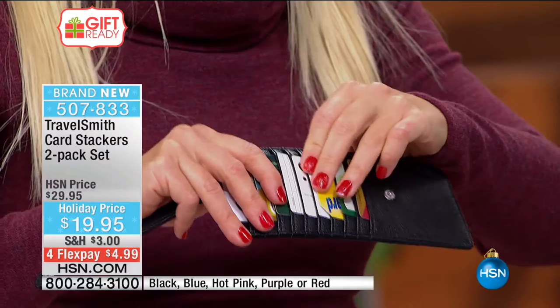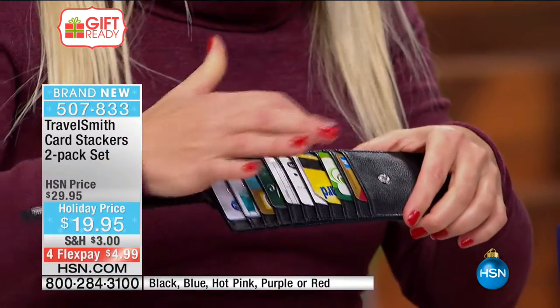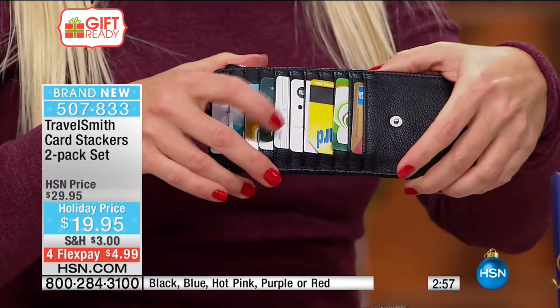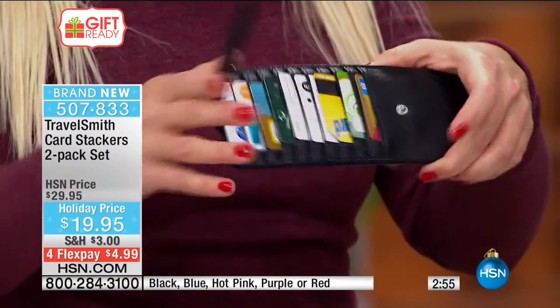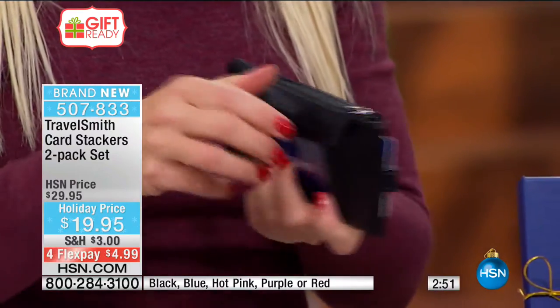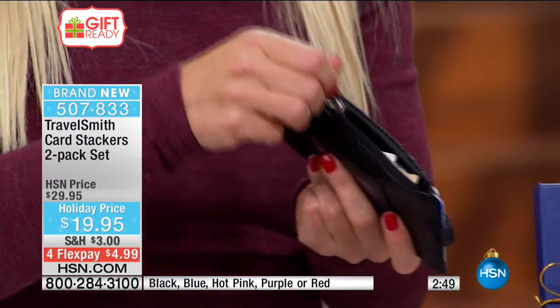Maybe you're going to Paris. How wonderful would that be for the holidays? You're going to get all kinds of different receipts and different IDs and things like that. This has more than enough of what you would need. And then you always have your ID right here. And again, I cannot emphasize this enough, especially when you travel.